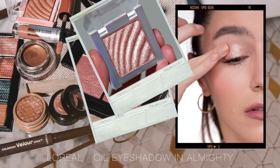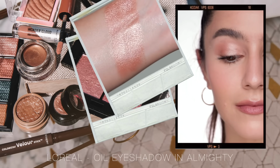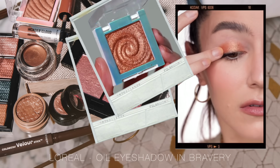My favorite is definitely the shade Almighty, which is a pink and champagne that is really bright and really reflective, and it's got a bit of an angelic quality. I really love how this brightens up my eyes, and if you are one for that warm, coppery, bronzy vibe, then you should definitely check out Bravery.